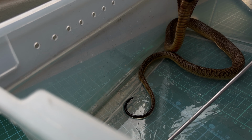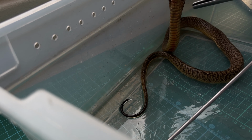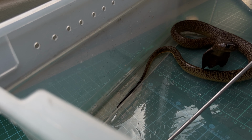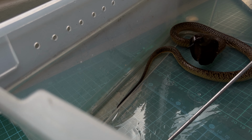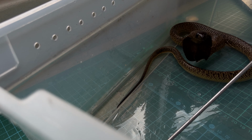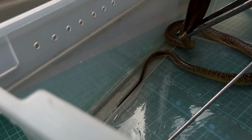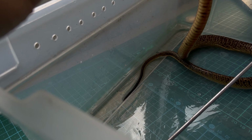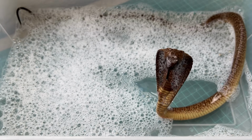And like I said, when we originally caught him, he's got a little bit of glue on the side here, so I'm gonna take this little earbud, or a Q-tip as they call it, and I'm just restraining him here with the forceps, and we're just gently rubbing it just to get rid of some of that excess glue.